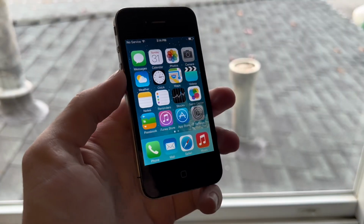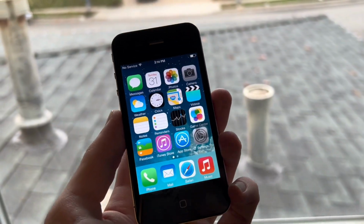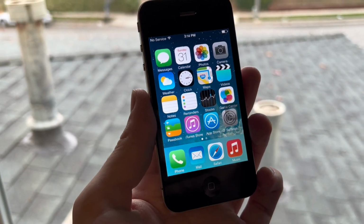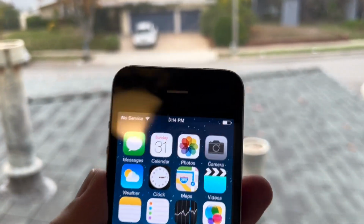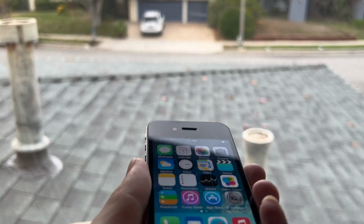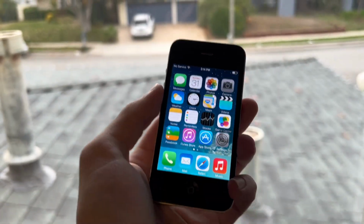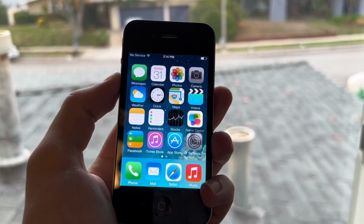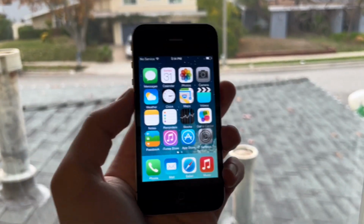generations. There were also many other improvements, such as an upgraded 512 megabytes of RAM, the Apple A4 chip, as well as a 5 megapixel 720p camera, as well as a front-facing camera that you can't really see because of the lighting, but you can see right there. And overall, there were a lot of improvements with this iPhone 4. Also, there was a completely new display, but we're going to talk about that right now.